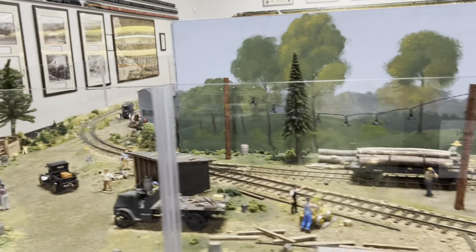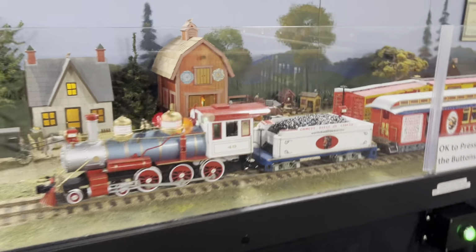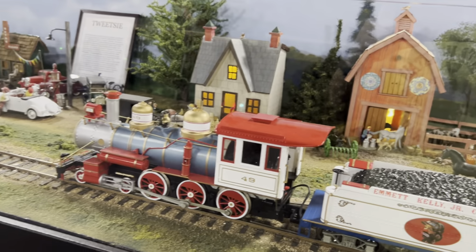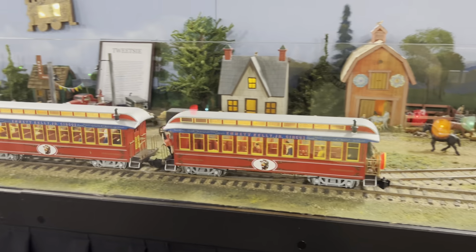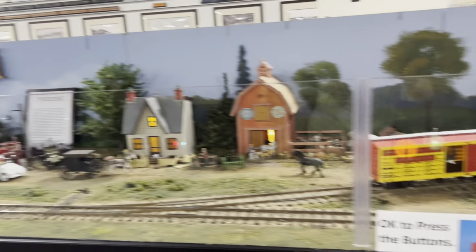All right, here's a lumber camp. A pretty giant lumber camp too, I might add. Oh, and if you look over here, there is a circus train. Emmett Kelly Jr. Circus. This is just the passenger side of things. The freight side is over here. Let's press the button and see what happens. And there it goes. All right.